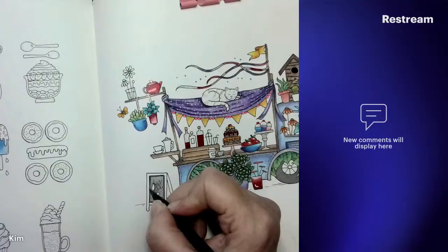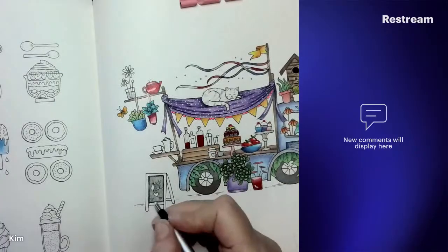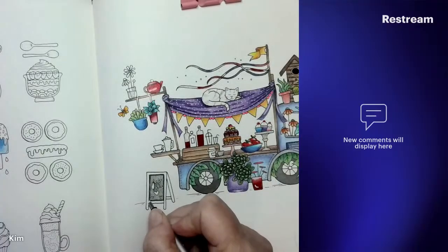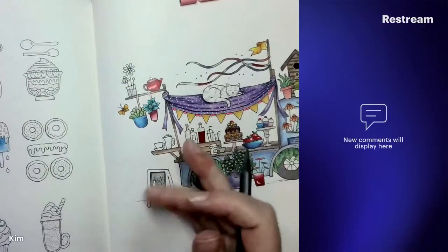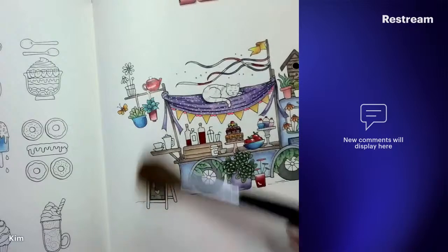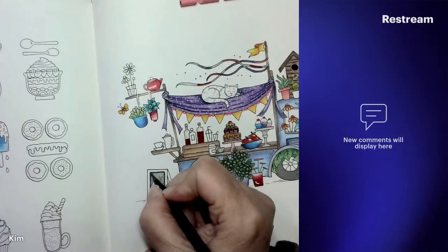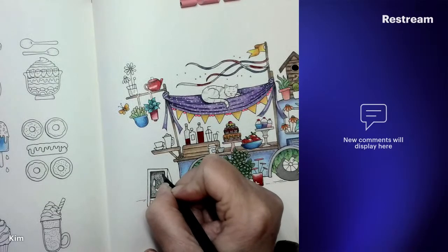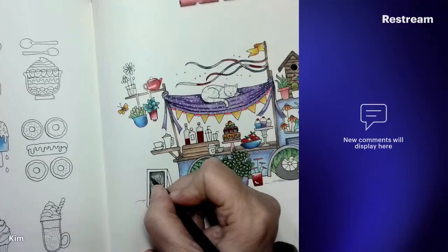So I don't like to push really hard on my pencils because one, it hurts my hand, and two, it's not good for the pencil either. So we're just gonna do layers to get it to the darkness that we want. We might have to use a little bit of the dark gray to help it along.